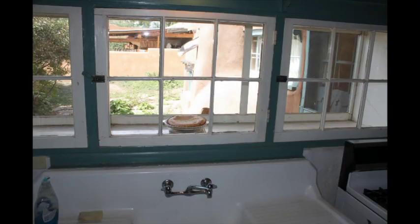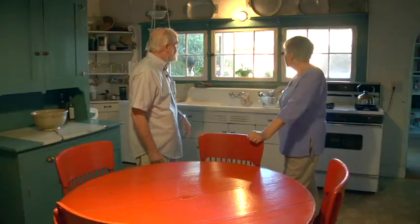And the fun part about the windows is that they faced Mrs. Sharp's kitchen on the property next door. And so Mrs. Sharp and Mrs. Couse could communicate between their kitchen windows. The window has glass on the inside, but screen on the outside. The furnishings in this room are from various periods, from 1909 to the present.